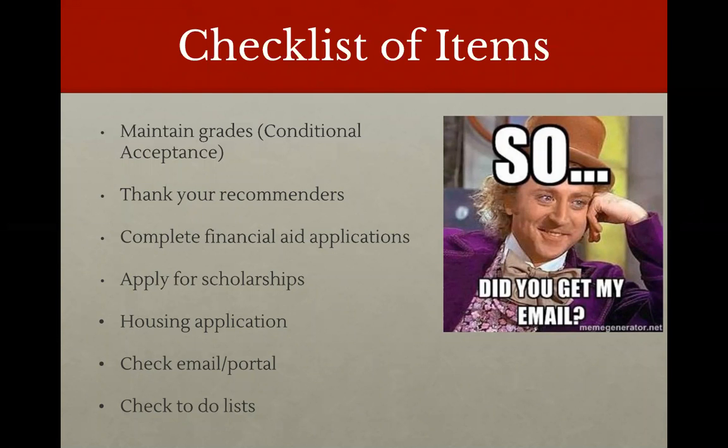And it's individualized for each college. Within that portal, they usually will post your financial aid package. They'll post a to-do list of items that you need to take care of, if any at all. They'll post anything that your application or your file is missing. So if they still need your transcript, or if they haven't received a letter of recommendation from you yet, they'll post it in your portal.